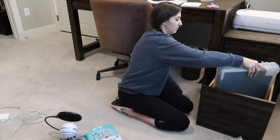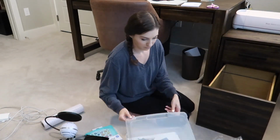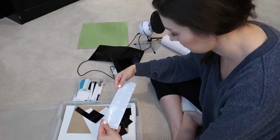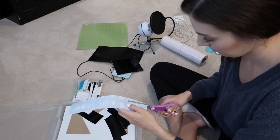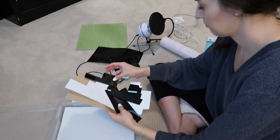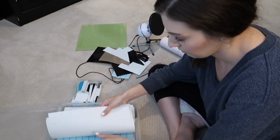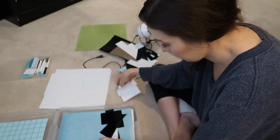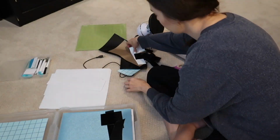I'm going to start by sitting down and organizing all of the vinyl that I have. So I want to see exactly what's in there and then start to sort it by color category. I mostly do black and white labels, but I do have a few other colors that I use every now and then, some for personal use, some for specific colors that people have requested. So I'm going to sort all of those and put them back into the craft box.